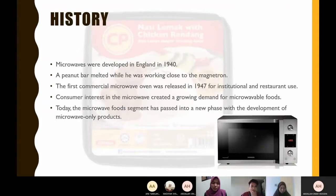Okay, so a small history behind microwaves. Microwaves were developed in England in 1940, at the beginning of the Second World War. The scientist making this magnetron, which is now called the microwave, had a peanut butter melted inside his pants. The first commercial microwave oven was released in 1947, and this was only for institutional and educational use, and also for restaurants. Consumer interest in the microwave created a growing demand for microwavable foods. As we can see, most houses now have microwaves inside.